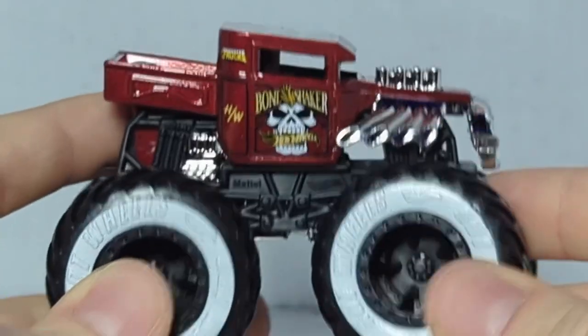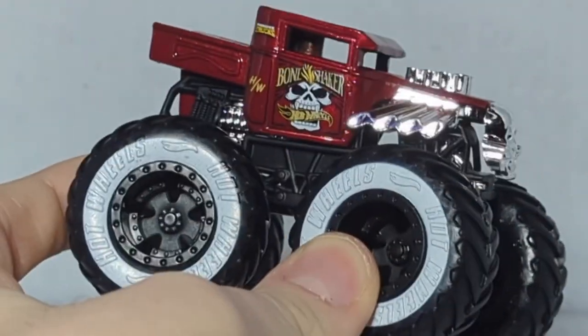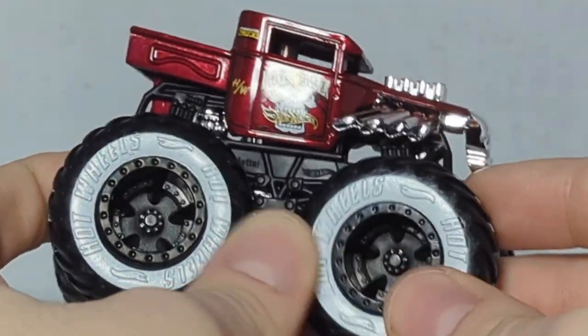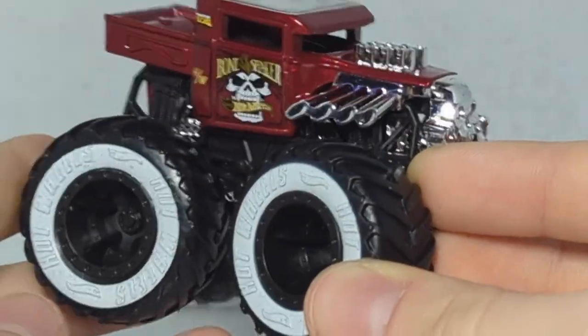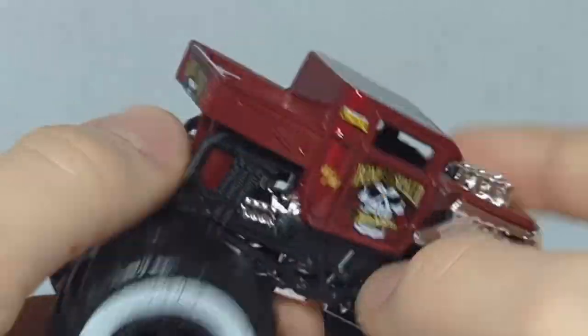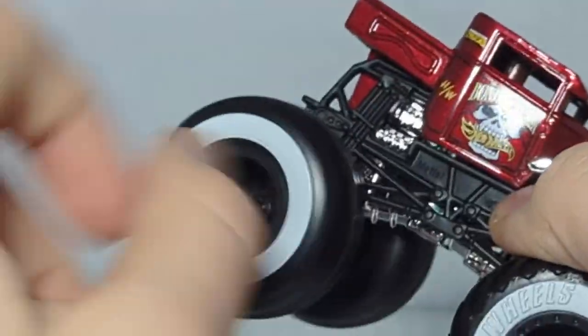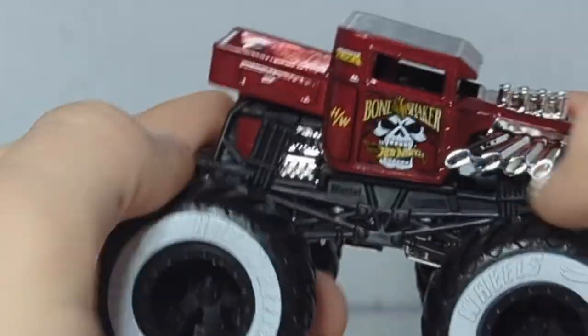And now we're going to look at the Bone Shaker monster truck. Now this, like I said, if you know this series and what it's all about, the monster truck is meant to just be a giant version of the Hot Wheels car that we just looked at. So as you can see, we got the blood red body, black roll cage, chrome chassis, black tires with black rims, and white wall printings, which is really cool.